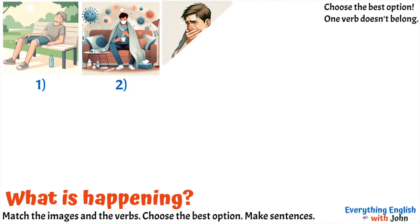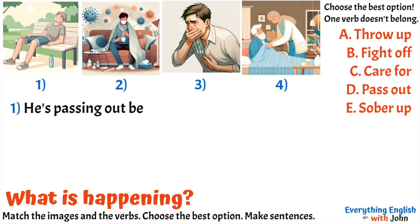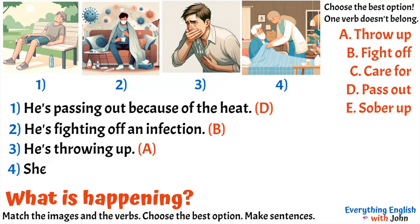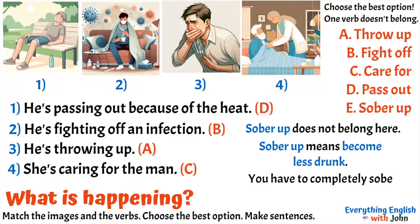Situation 7, phrasal verbs for health. Pause the video. He's passing out because of the heat. He's fighting off an infection. He's throwing up. She's caring for the man. Sober up does not belong here. Sober up means become less drunk. You have to completely sober up if you want to drive.